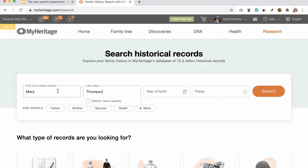Thompson. As you can see, for every field that I start typing in, I can see the advanced features, the advanced settings, right away. I don't see advanced features for other fields because they are not relevant for the specific place that I'm in at the moment. Let's say that I want to add the year of birth as well, 1930. Let's say that she lived in San Diego. Of course, you can start a search using only some of those fields. You don't have to necessarily use all four fields, because maybe you don't know where Mary was born. That's totally fine.